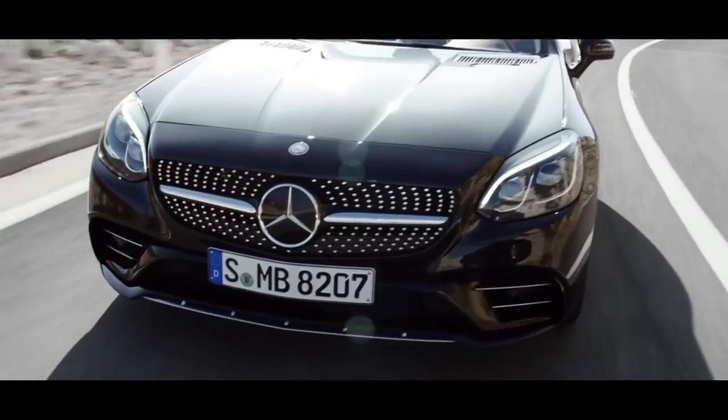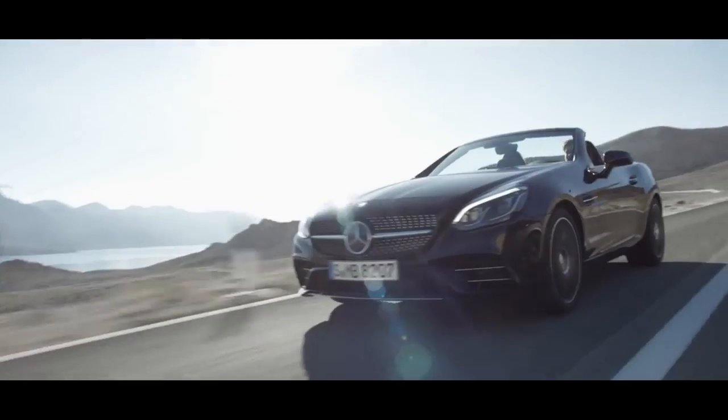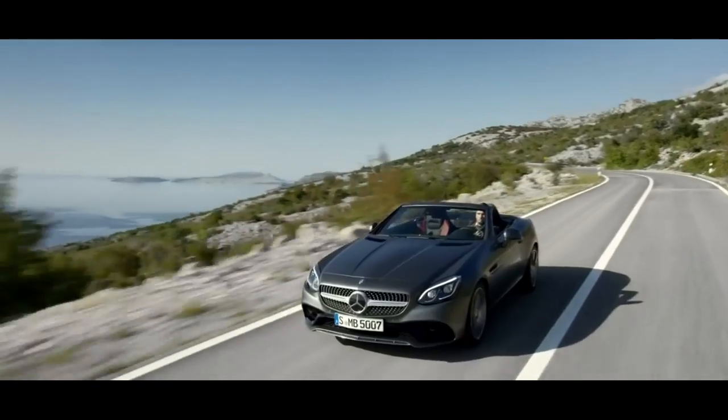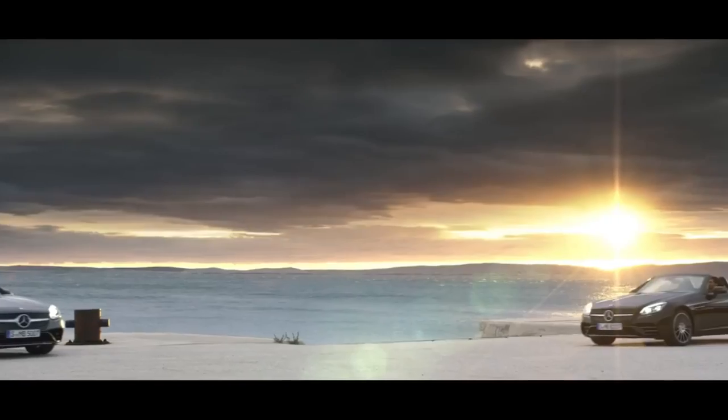Now, this is not a new car as well, but a recent facelift has kept it relevant. It is a convertible and it is a direct rival to BMW Z4. So if your neighbor has a Z4, you can get the SLC 43 AMG and show him the modern sat nav in your car and annoy him.